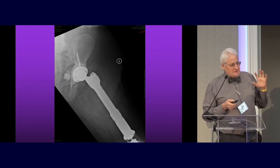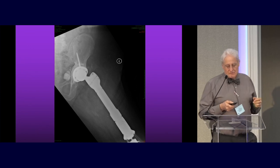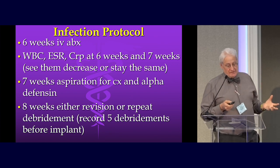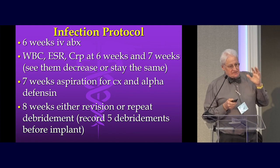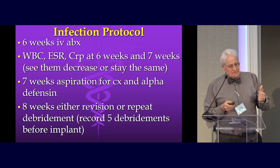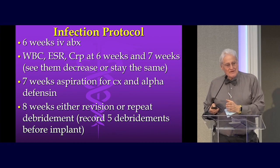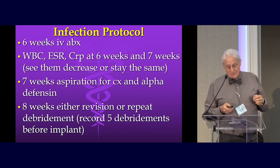Now, it scares the crap out of me, but he's still doing good about 5 years afterwards, but that's one of those things that I'm very worried about. My protocol is essentially, with an infected implant, 6 weeks of IV antibiotics. At 6 weeks, I do a WBC, sed rate, CRP when we stop the antibiotics. I do it at 7 weeks again when I do the aspiration. I like to see those numbers going down. If they go up, that's a bad sign that I need to do another debridement.